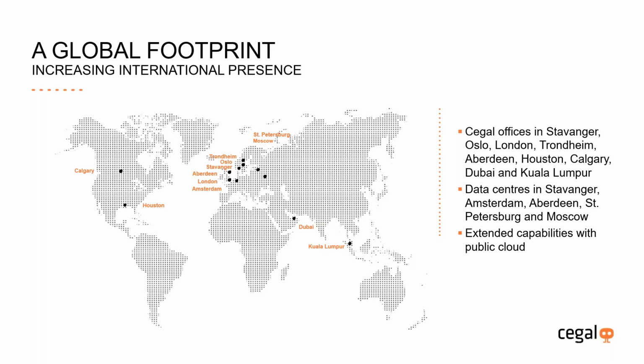Cegal has our own data centers, so our private cloud offering in Norway, in the UK, and in Russia as well. And other parts of Europe are also places where we have private cloud offerings.